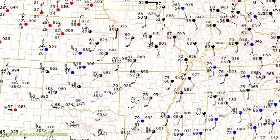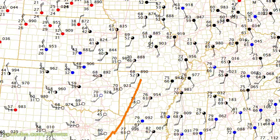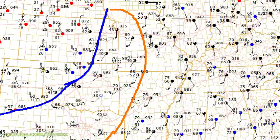And then boundaries. I see actually a little bit of a dry line coming into Arkansas. And I should mention that this is the 16Z map. This is about 10 in the morning. And we see down there at Longview 36 at 10 a.m. Looks like a bit of a dry line coming into North Arkansas and maybe Missouri right there. And then we've got a cold front coming into Oklahoma, kind of like that.